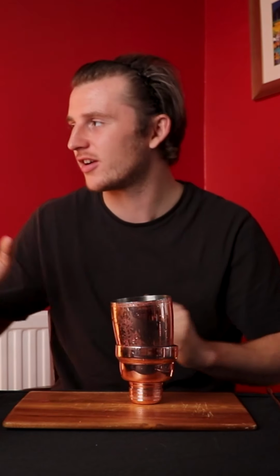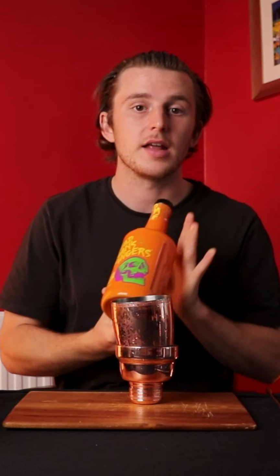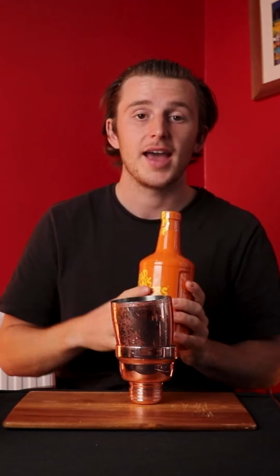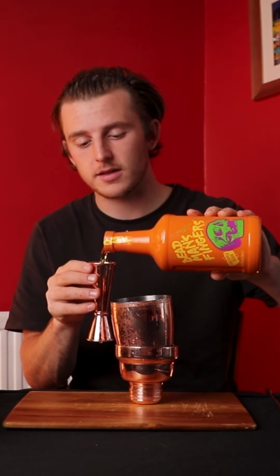So obviously start with a cocktail shaker. This is a pineapple rum from Dead Man's Fingers. Now you do actually get this rum in the beer cocktail kit, and it's the perfect amount that we're going to be using. But we're going to be starting with 50 millilitres.